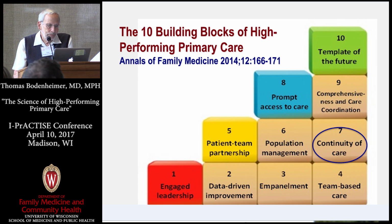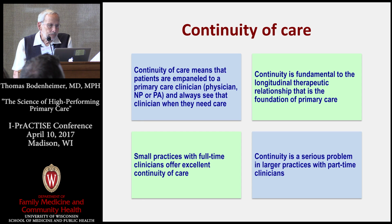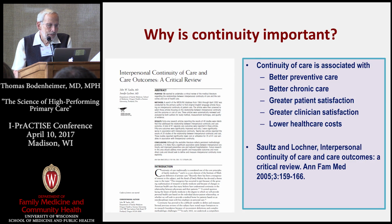Continuity of care. Continuity of care, of course, means that patients are empaneled to a clinician, and they always see that clinician when they receive care. There are a lot of studies that show that continuity of care creates better preventive care, better chronic care, better patient and clinician satisfaction, and lower healthcare costs. And continuity of care is very much a struggle in primary care because we have many more part-time clinicians than we did in the past.